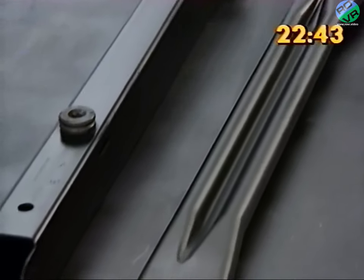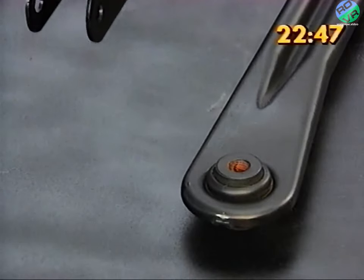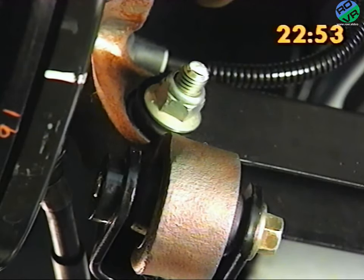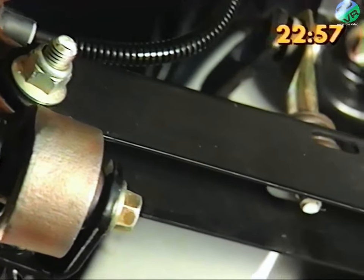Lateral control of each wheel is by two horizontal sidearms. These locate between the wheel knuckle and the rear crossmember. The anti-roll bar, standard on all models, acts on the front sidearm.